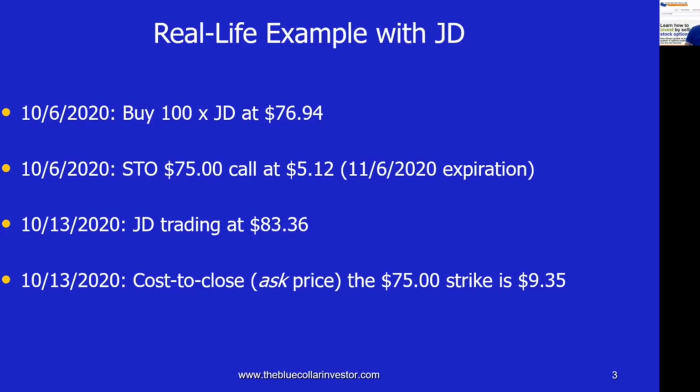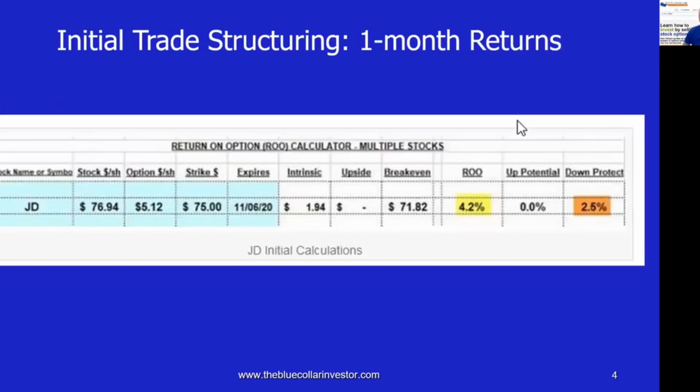Now, what happened? A week later, on 10/13, JD was now trading at 83.36. So it went from 76.94 up to 83.36. On that same date, 10/13, the cost to close, the ask price for closing the 75 call, was $9.35. So now what we're going to first do is look at the initial trade structuring of the 1 month expiration contract.